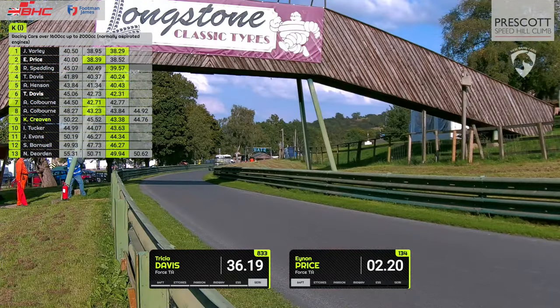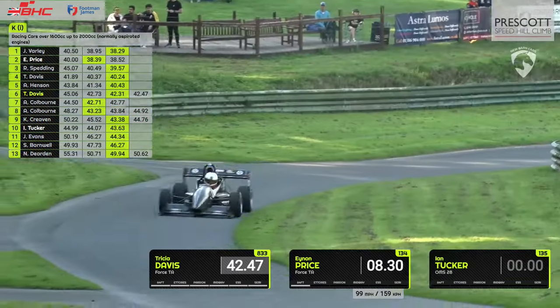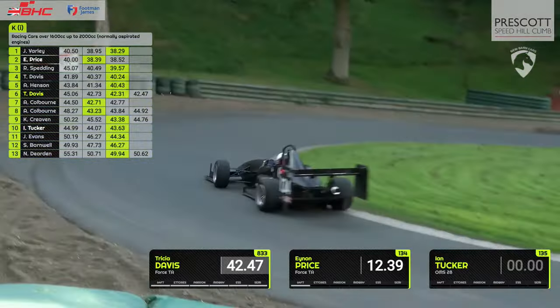Yeah, Trish going through the finish straight, and it's a 42.47, so just 1/10 shy of a previous run, a 42.31.